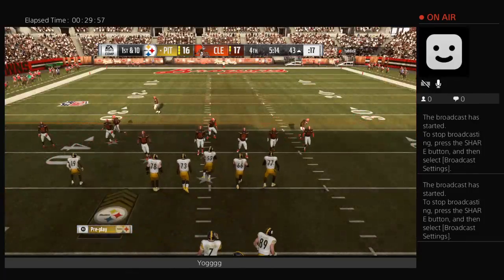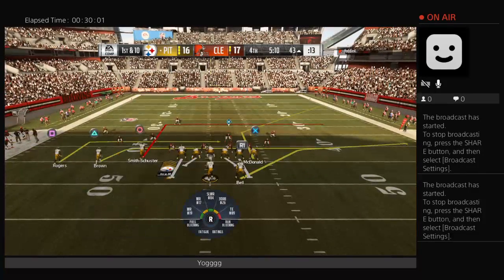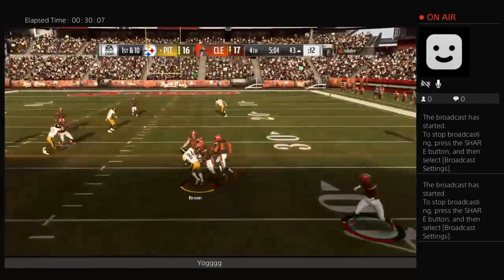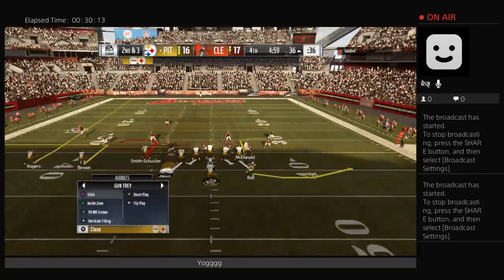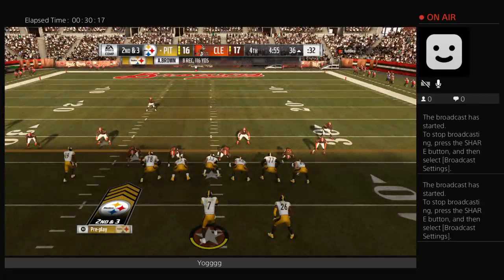Roethlisberger now a perfect 8 for 8 to start the second half. Not bad. 1st and 10. From the gun, it's Roethlisberger. Got his man complete over the middle. That's Brown. And here he'll be brought down a little shy of the 35 at the 36. 7 yards, the pickup on the pitch and catch.